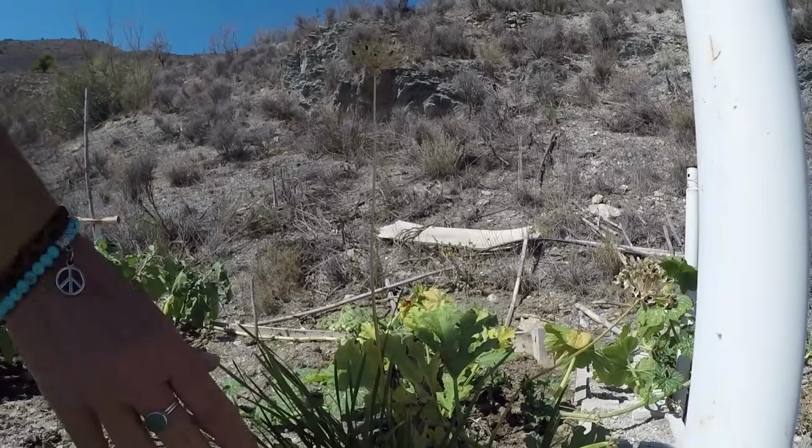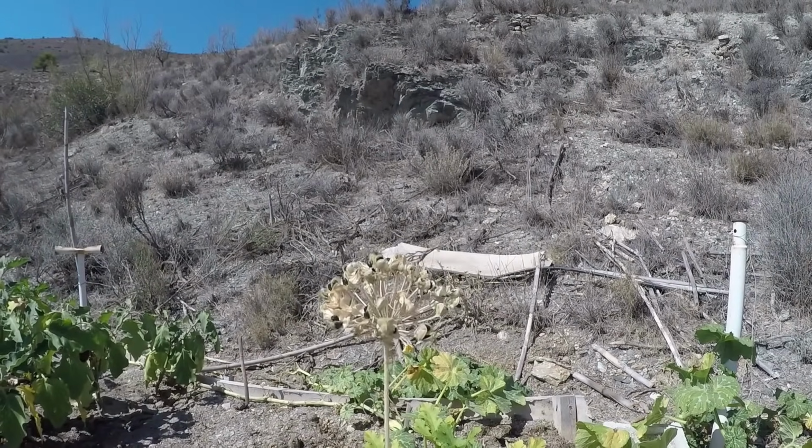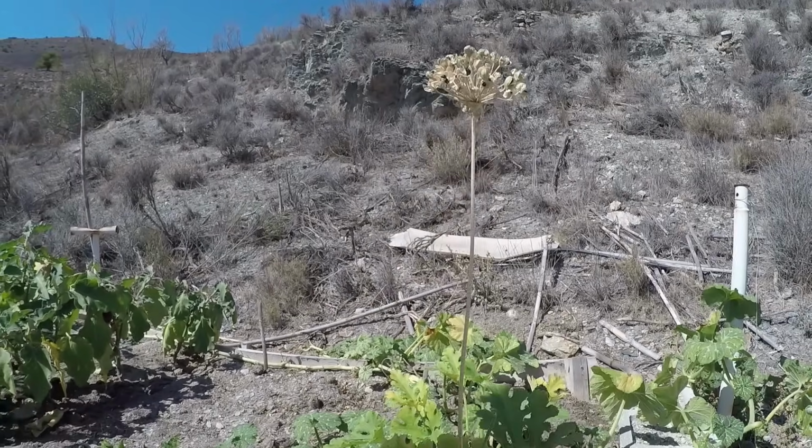These are garlic chives. You've got a seed head on the top there as well. A couple of seed heads. You're going to try and save some of them? Yeah, definitely. Move them about a bit.